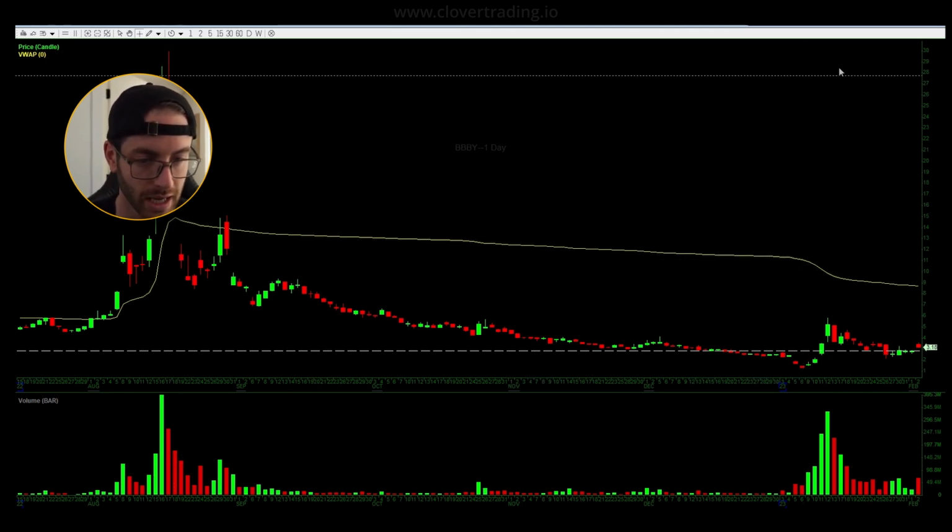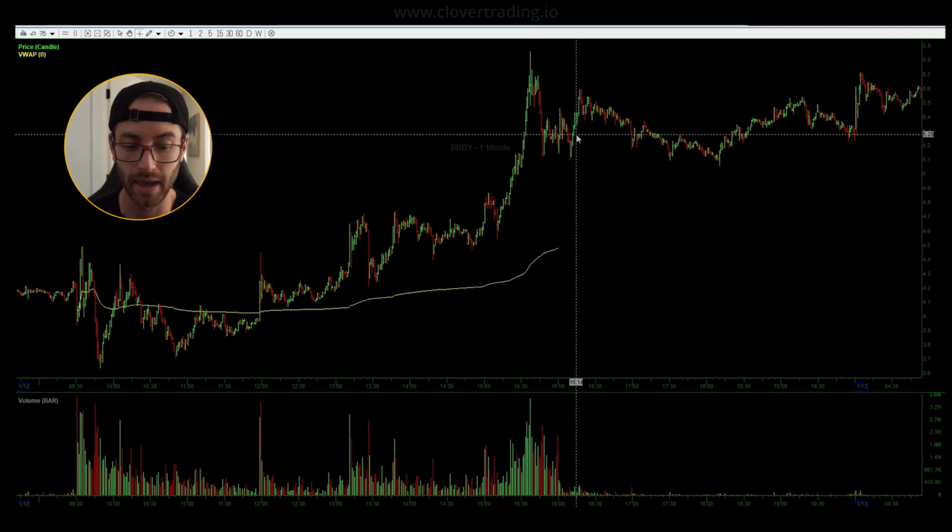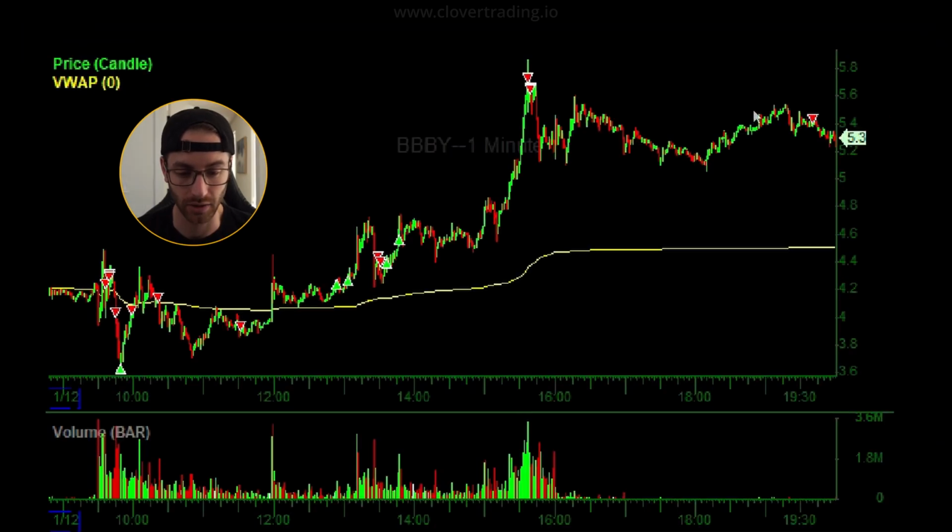So if we go back into the intraday here, I took my starter right into this parabolic. And I was watching this in after hours. I said, if it can't break out and go higher, I want to add right into the close of after hours. Again, still a starter size. I'm not adding full size. I'm just adding a little bit more to that starter. And that's why you see this candle here.